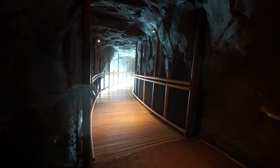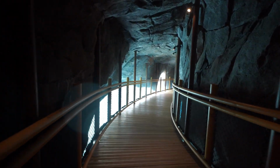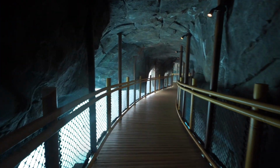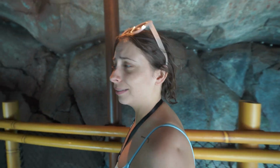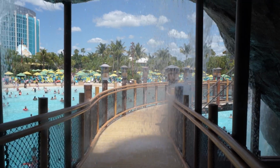This is a cool walkway under the volcano that I think not a lot of people use. I don't know how far I can get. Oh, it's not too bad. It's really loud. It is really loud in here. Yeah, not taking my camera through that.